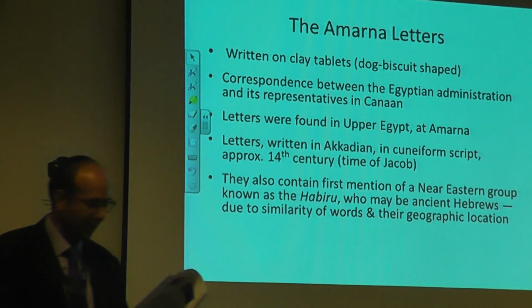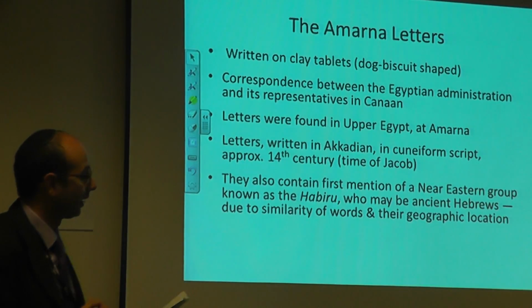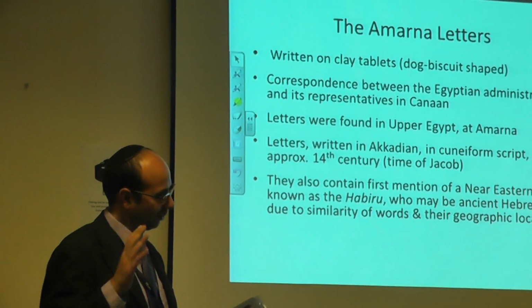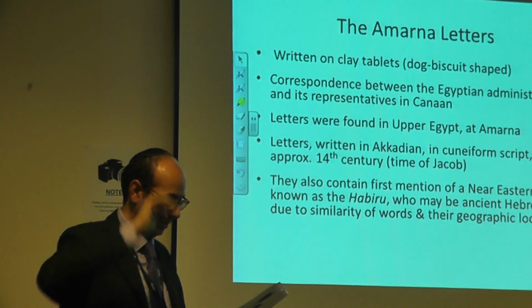Yes, these are Amarna letters. They're the correspondence between Egyptian administration and its representatives in Canaan, because Canaan at the time of the Amarna letters was under Egypt. Ramses II conquered Egypt, Israel. I don't know if you know that. We must forget this. The Pharaoh, Israel at the time was under him.